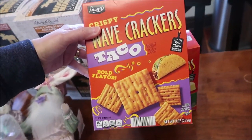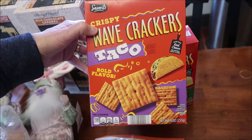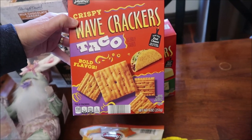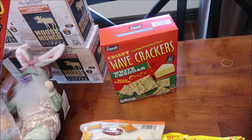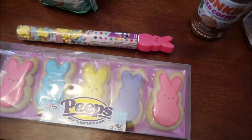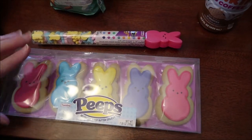They remind me of those, what are they, Cheez-It Grooves or something? These are crispy wave crackers, Savorites. They're taco, and then we have white cheddar. And then at Walmart, I showed these last week on my Instagram, but I didn't buy them.